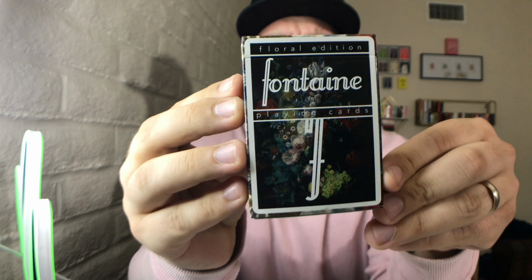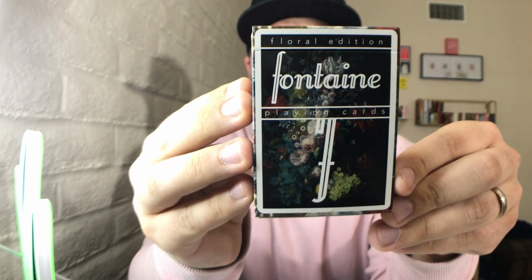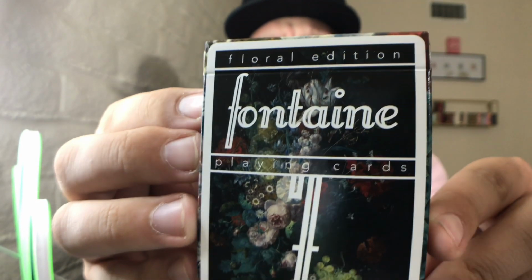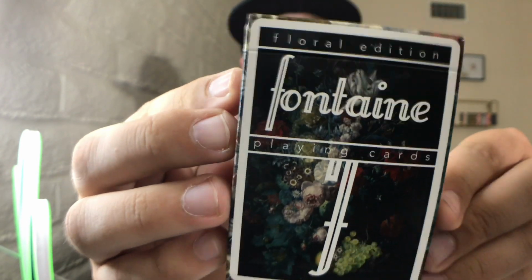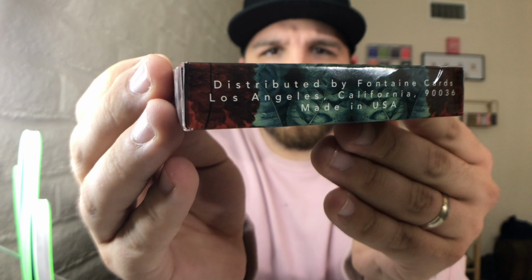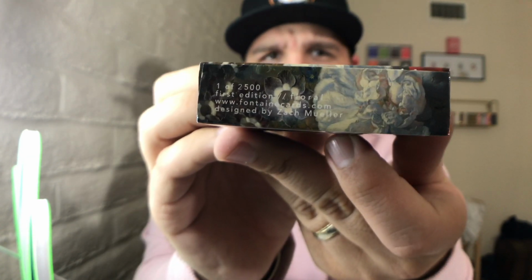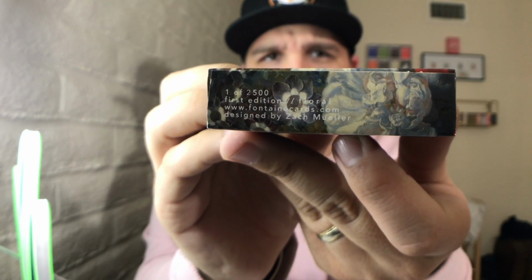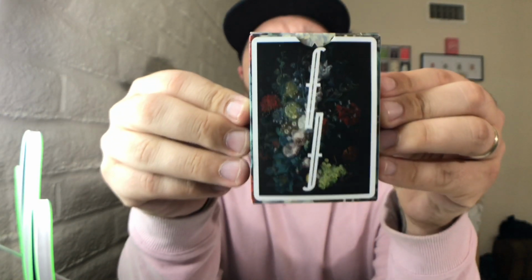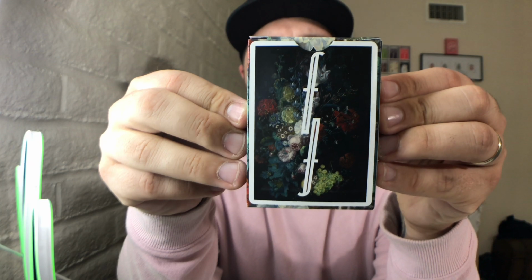All right, let's do it. The tuck case is done in typical Fontaine etiquette. It's got the normal design, but because the back design of the cards is different, that's what you're seeing there in the background. The top does say Floral Edition, Fontaine playing cards. Both sides have the same message. It says distributed by Fontaine Cards, Los Angeles, California, made in USA. The bottom has some ad copy and information about the deck, one of 2,500, that sort of thing. The top says Fontaine. And the back design, of course, is the back design of the cards.